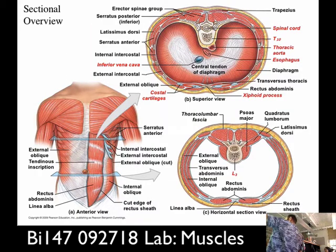Okay, so there are these two sections to look at. This is what it would look like in cross section. I don't have one of these in the class, so I'm not going to label it like this. This is only as important to you as it is useful, to help you get it straight. You can see the erector spinae. I think it's good to see the diagram.